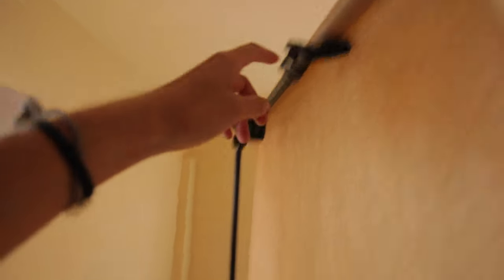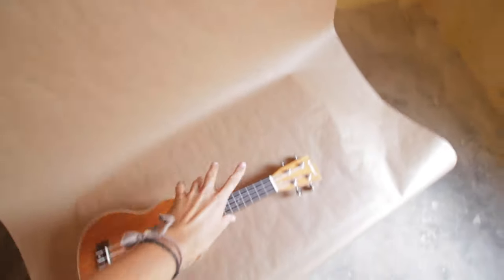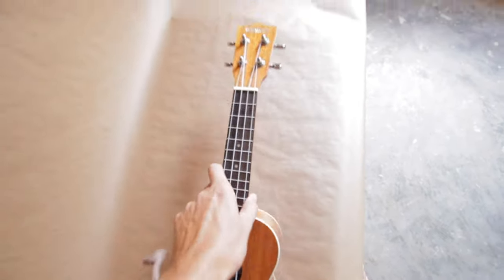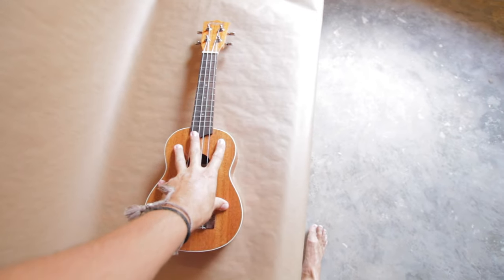placed on top of here, just rolled it down on top of this table here, and it's resting on the floor there. To start off, the ukulele was hanging from here with a fish thread attached there and there. And to get some other angles, I cut off the fish thread and just placed it laying down here.